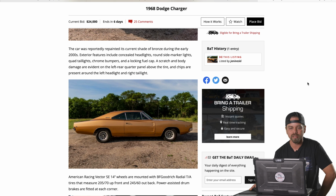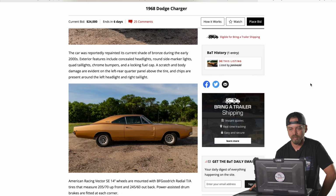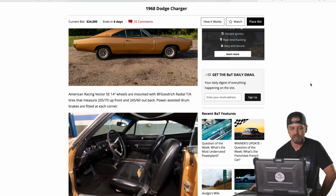Repainted current shade of bronze in the early 2000s. Round side marker lights. Damage is evident on the left rear quarter. Chips are present. Because this paint job is probably over 20 years old at this point, it's going to present itself as such. It's going to have a little wear and tear. Don't go in bidding on this car thinking you're getting a perfect car. I can tell right off the bat by the way it's presented, not a perfect car.